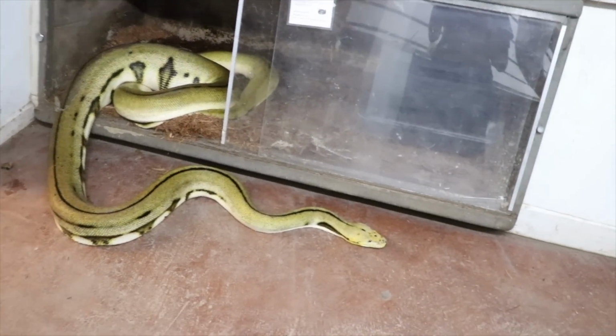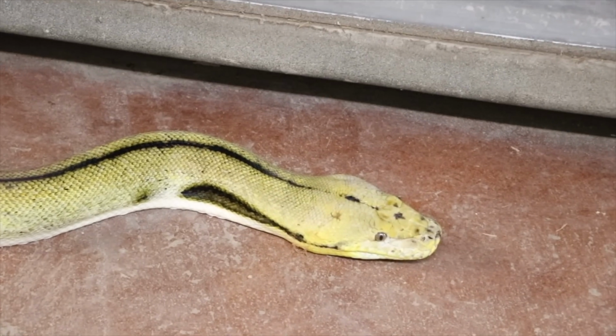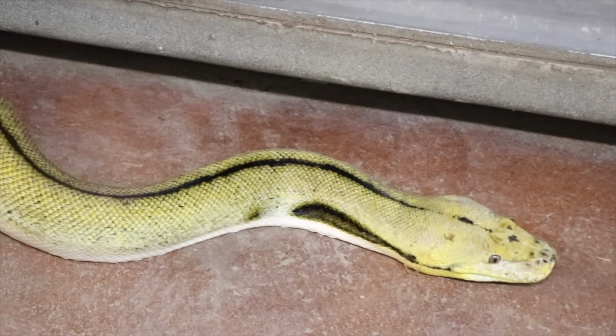What are you doing? You just checking everything out? Is this a type of tiger reticulated python? They call it a super tiger, yeah. Super tiger.